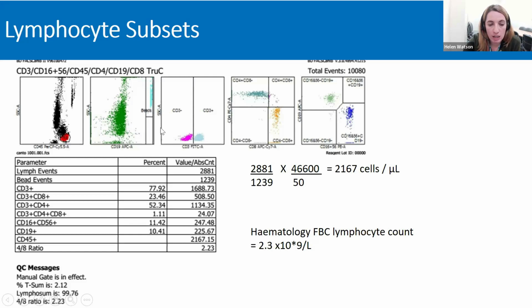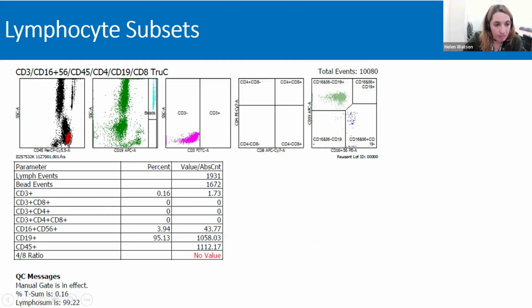This is just to get the bead count. The CD3 positive and negative are split, and of the CD3s, they're split into CD4 and 8, and the CD3 negatives are split into the CD19 B cells and CD16/56 NK cells. And then it gives you a breakdown of the percentages and the absolute counts. And these do vary a bit with age, so it's worth bearing in mind a reference range for the particular age group. And there is some internal QC so that the lymphocytes all add up to greater than 95%, so the lymphosum passes.